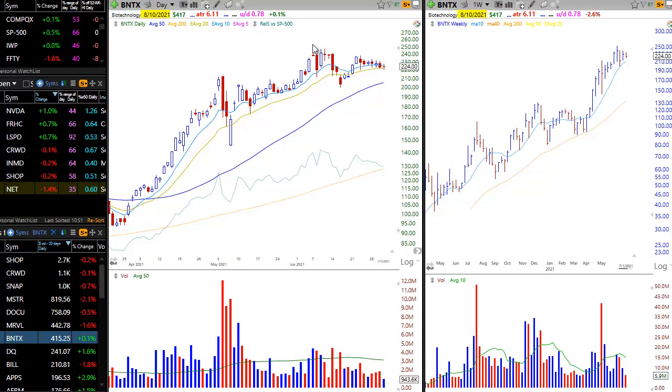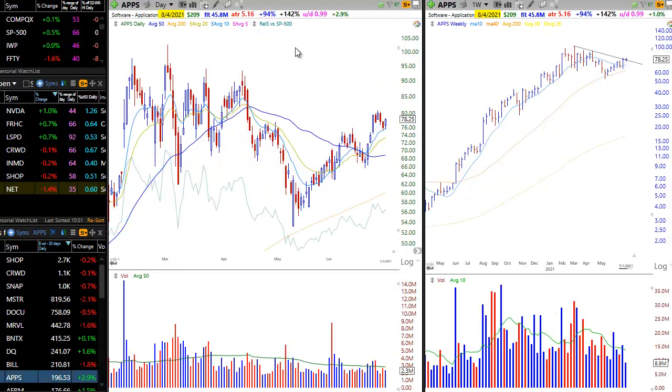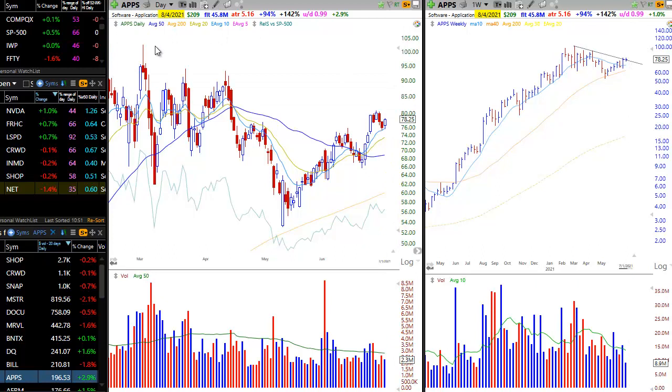BNTX is a pretty tight consolidation here at the 20-day EMA. The entry would be over this downtrend line and the prior day's high. APPS, which is more of a swing trade, as it's close to 30% off its highs.